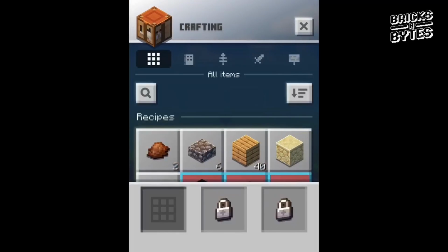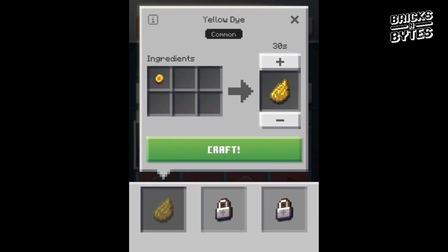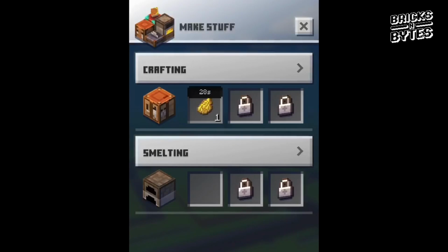Now we're going to have a quick look at crafting. So I'm clicking into the crafting menu. And you can see all the recipes. So we're going to make some yellow dye. Just hit craft. There we go. So that's going to take about 30 seconds.